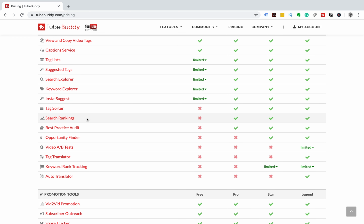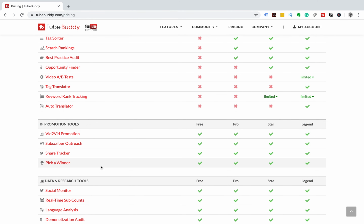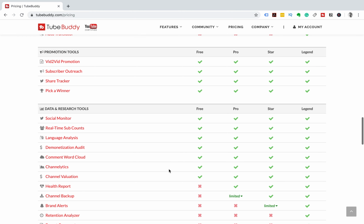Then we get into the search rankings, best practice audit, opportunity finder, video A/B testing, which is really interesting, but this is only on the Legend license. Then let's go down to the promotional tools. Now you get access to all of these on all of the licenses, including free. So that's not a differentiator.